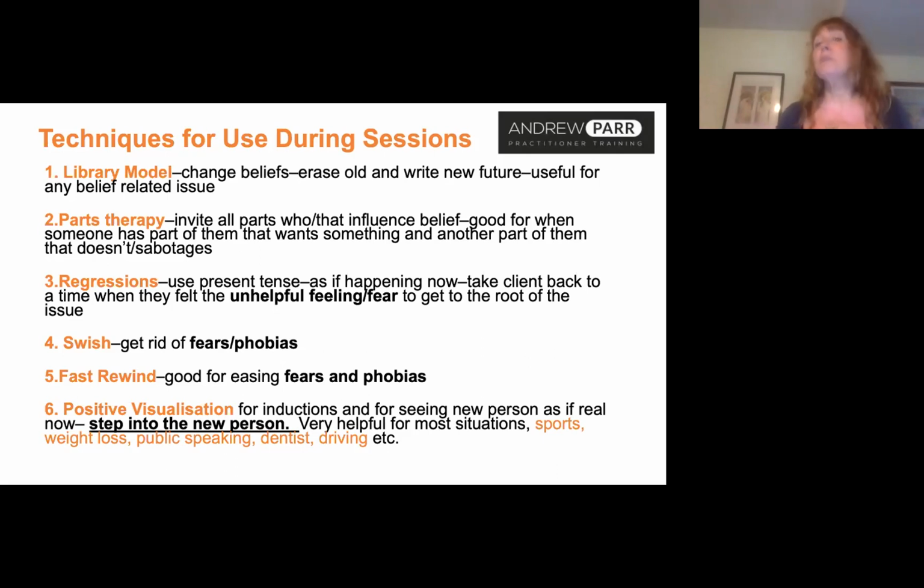So parts therapy can be used in many situations, and again for you to judge as you go and as you're talking to your client to try and work out whether you think this might be a way to go. And occasionally, sometimes it will just spontaneously happen. I've certainly had sessions where a client almost goes into that way of being, so we're actually running a parts session without actually intending it.